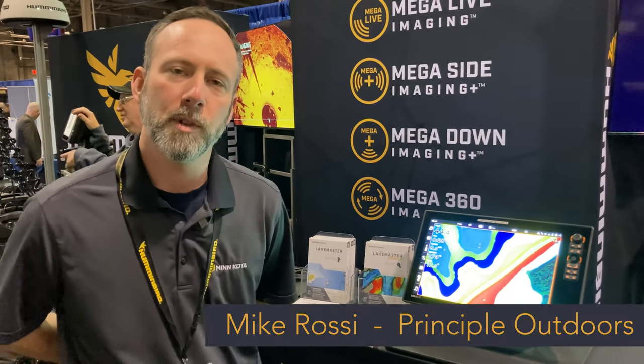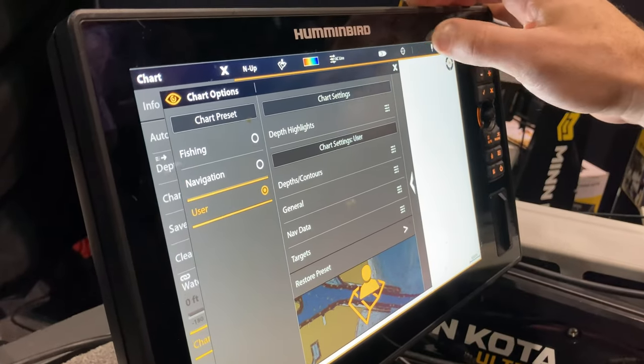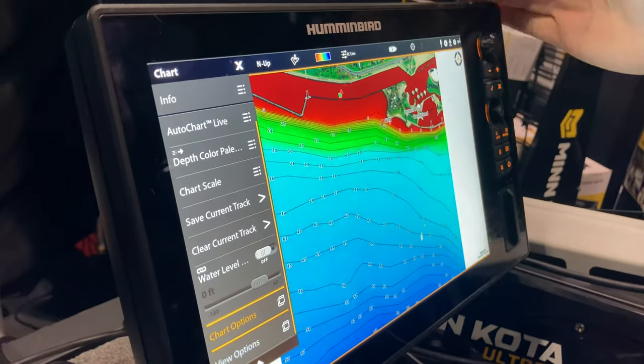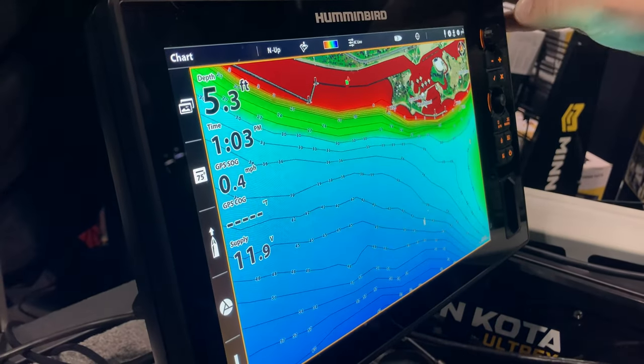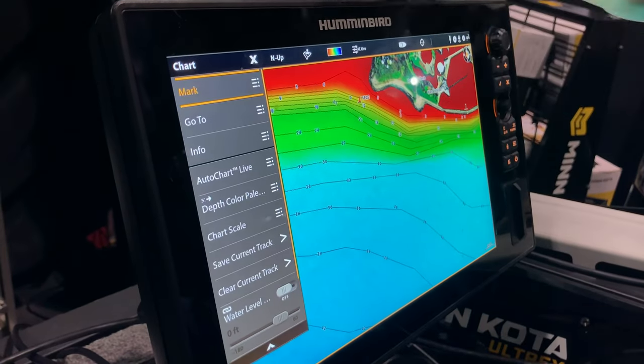Just want to tell you guys all about the new Hummingbird Lake Master mapping for Manitoba, Ontario, and Quebec. We have two cards. We have VX and we have Premium. Both cards will give you up to 4 depth highlights. You can do things like 2D shaded relief on Premium, aerial imagery, and there's 5 new color palettes.